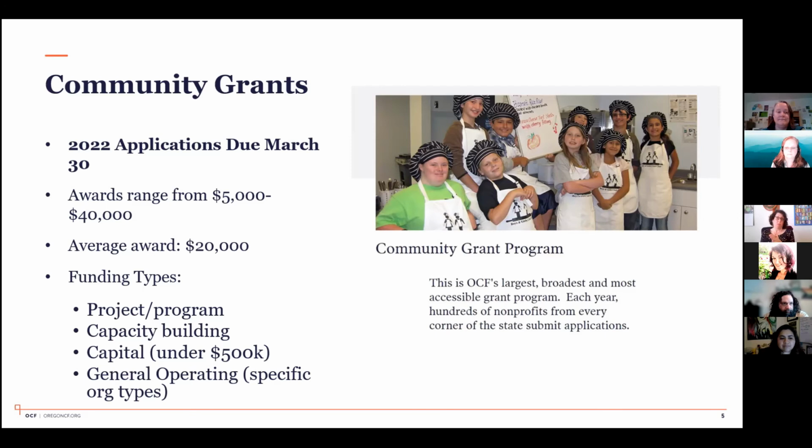Transitioning to our community grants program, this is our key statewide program. This year, 2022, we have just one application deadline, and that is at the end of the month on March 30th. What we're looking for are proposals that engage representatives of our priority populations in project planning, in project implementation, and in reaping the benefits of the work. So one of those priority populations is survivors of domestic violence and or child abuse. So I know that your organizations and your work is already well aligned with the main intent of this funding.